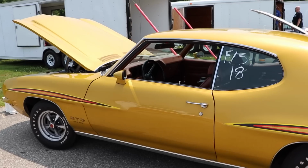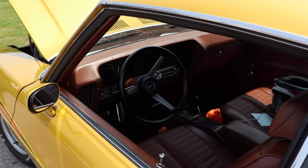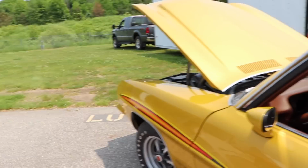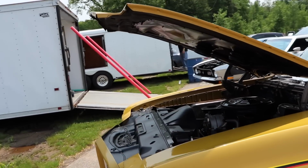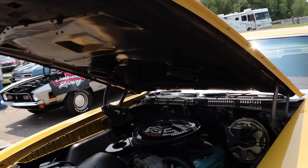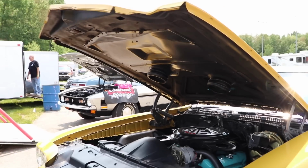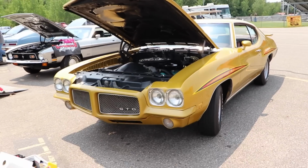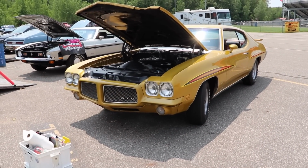Base price that year was $3,446. And if you wanted the 455 HO, you had to shell out another $136. As I had already mentioned, Pontiac produced over 10,000 GTOs in 1971. But this specific car, a hardtop automatic with the 455 HO, well, that's only one of 412 cars.